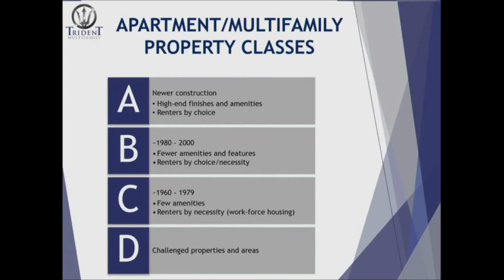Folks that can't necessarily afford a mortgage or qualify for a mortgage, so they rent by necessity. Then you get into Class C. These are, once again, a little bit older, fewer amenities, and these are mostly people who are renters by necessity. They can't afford a house payment. They can't qualify for a house payment. These are what we consider workforce housing, good hardworking Americans, kind of the backbone of our country type of folks.